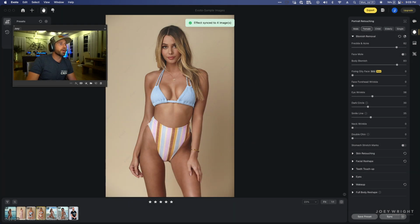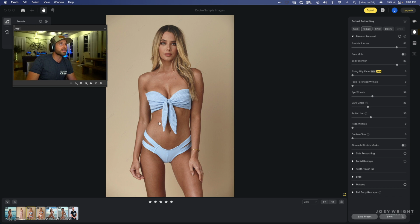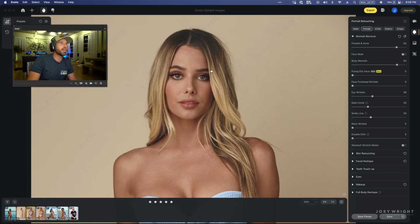It's processing it. Oops, I didn't mean to do it to all of them. Shoot. I just did it to the guy. I had all those files selected. But anyways, now I hop over here and it has the same settings applied.